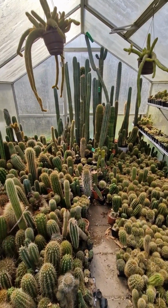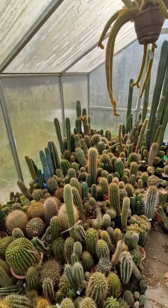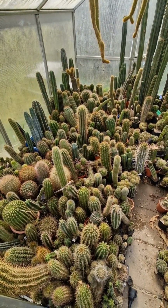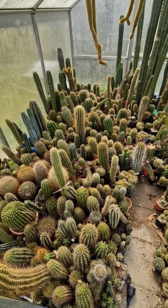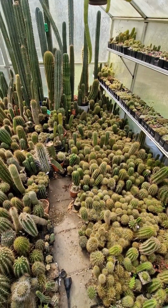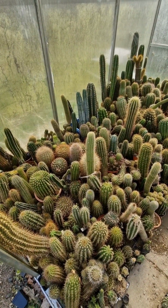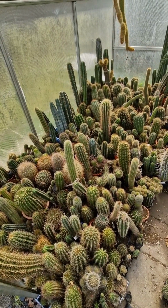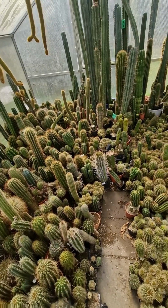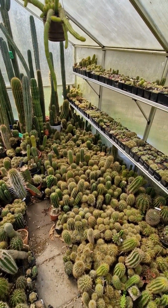Cactus of the day. Hey guys, so winter is officially over and I am starting to water and fertilize. I usually start watering and fertilizing around March 15th. And now I'm in the middle of watering everything in the collection. Took me maybe 2 or 3 days, but now I'm almost through. And now I can start checking the plants.